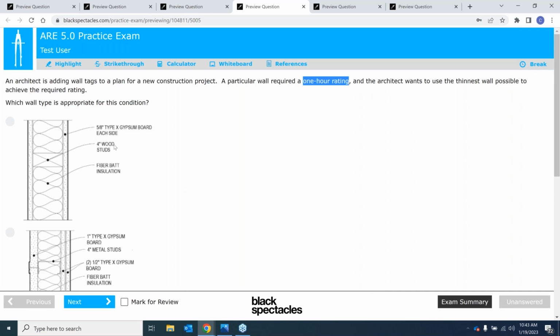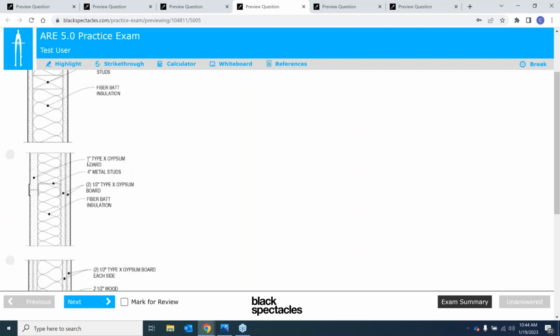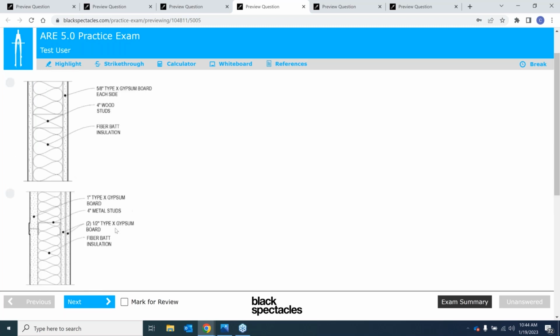So let's just take a quick look at what we've got. We've got 5/8 type X GIP on each side of this wall, we've got our fiber batt insulation, and we have 4-inch wood studs. All right, our next option: 1-inch type X GIP, 2 1/2-inch type X GIP, fiber batt, and now we've got 4-inch metal studs. So immediately my mind is saying, okay, hold on.